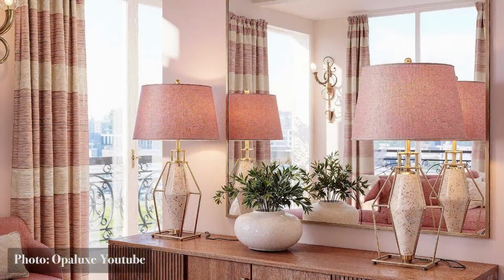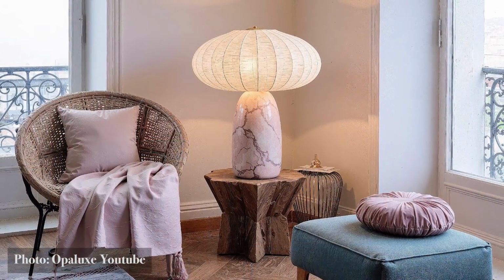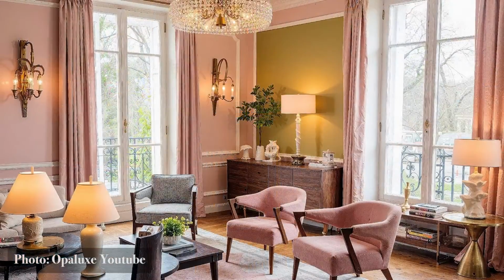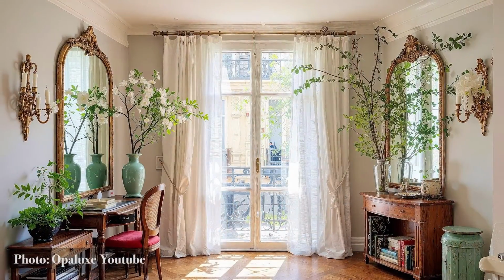Table lamps with fabric shades in soft whites or blush tones filter light through a warm lens, creating the intimate atmosphere of Parisian salons.